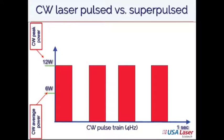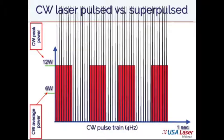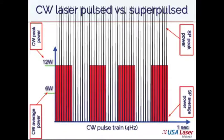Now let me overlay the superpulsed beams and see how they look. In this case, the superpulse will look like this. The pulse duration on the time axis is very, very short in superpulsed. CWs tend to be more in milliseconds, thousandths of a second, whereas superpulse tends to be in nanoseconds, billionths of a second. So it's easily a factor of 1,000, or sometimes even a factor of 10,000. Superpulse pulse durations are extremely short. That's the reason why superpulse can have high peak powers and, relatively speaking, low average power compared to CW. That's why superpulse can penetrate fairly deep because of the peak power and cause no damage because the average power is low enough. We'll get into more details about that in a moment.